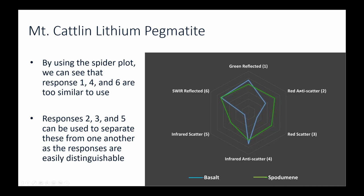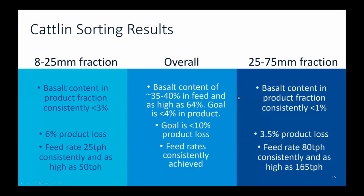However, if we look at the red, both the scatter and the anti-scatter, they're quite different between the two materials, and the same for channel five, it's also very different. So this means these could be useful for actually classifying the material. If we do things in that way, separating the basalt from the lithium, we get this type of results.